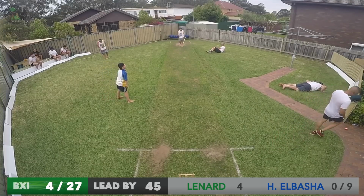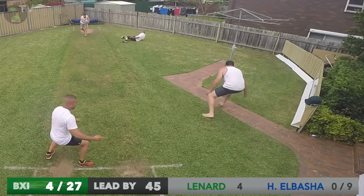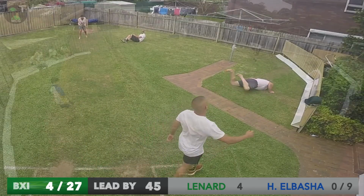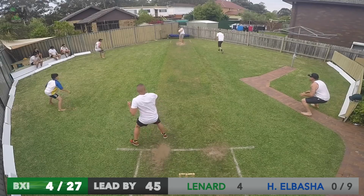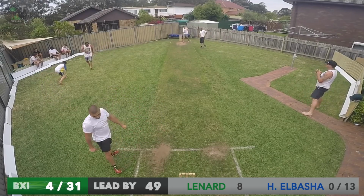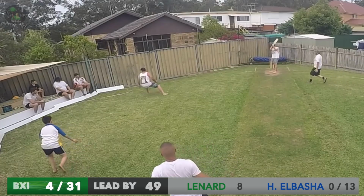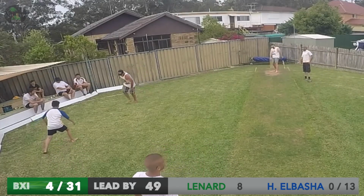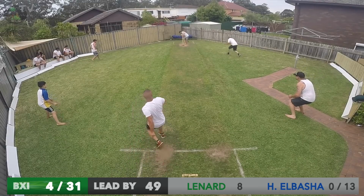Another run away for 4. So Rogers hits his first boundary. What a stroke that is. Whoa, there's a touch of magic in that. Good counter-attacking here from Leonard as Hamid will bowl again.